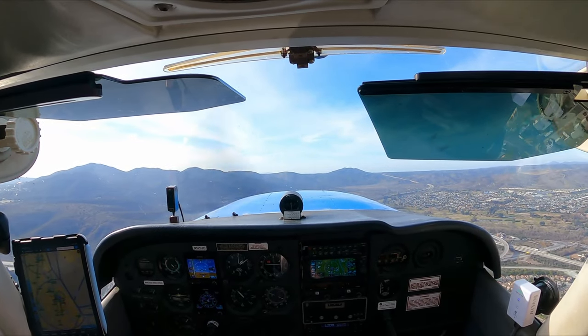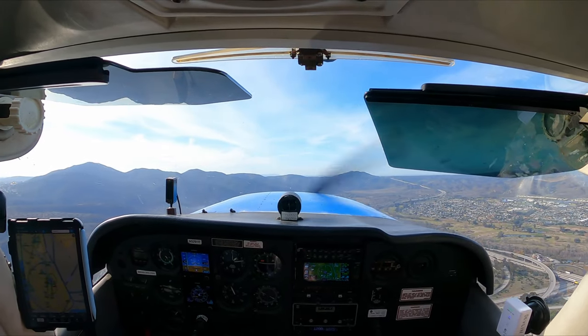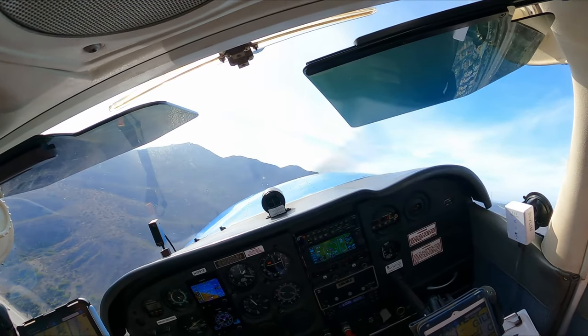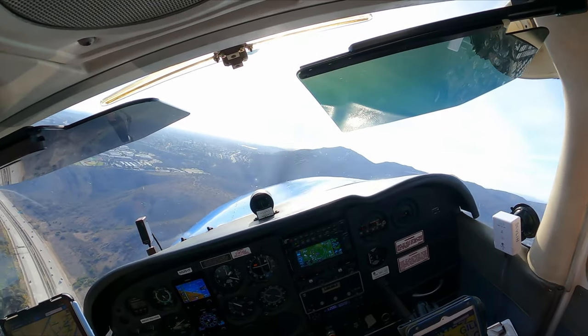Gillespie Tower, Skyline 58635, San Vicente 3000, Juliet, full stop. Alright, they're behind us. Gillespie Tower, report Lake Jennings, runway 27 right. Report Jennings, 635. My friend Claudette with her 182.